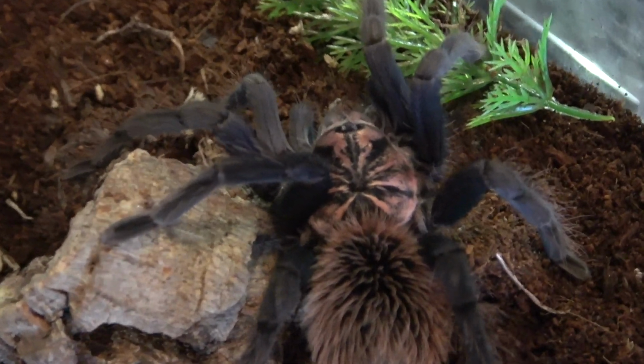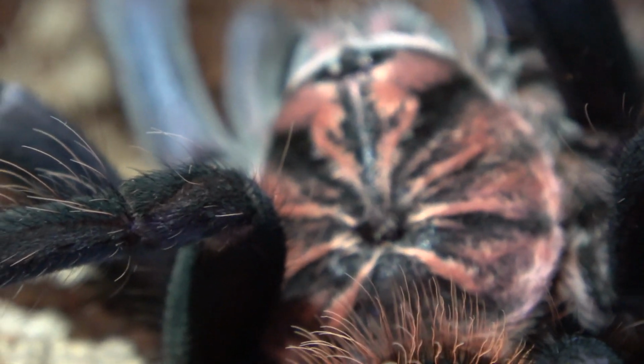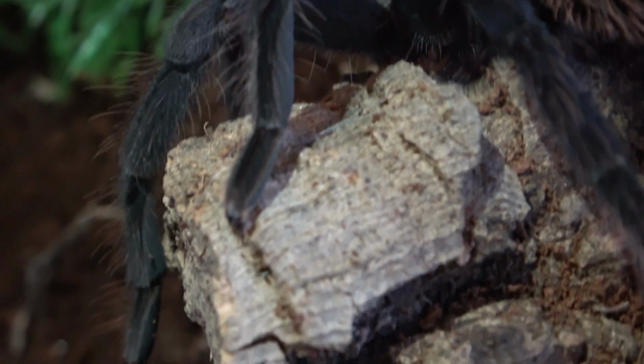Carapace, yes. So look at that. I love the way it looks here. It's like a design on metallic. Metallic kind of. Yeah, it's like a tiger. It's so crazy looking. With some tarantulas, a male and female look the same when they're maturing, whereas with others, either the female's more pretty or the male's more pretty.